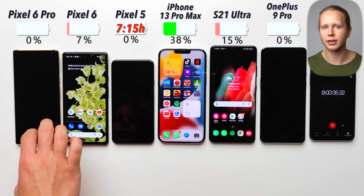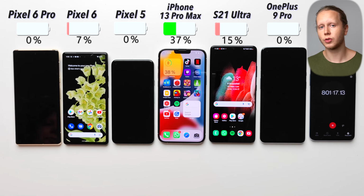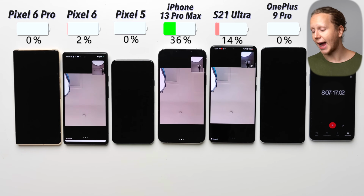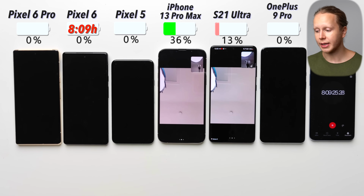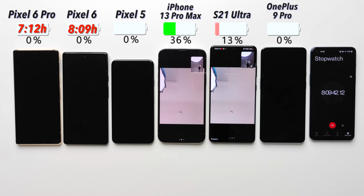And I cannot stress enough how amazing the battery life on the iPhone 13 Pro Max is, with 38% remaining. Zoom is always a very intense app, and at 8 hours and 9 minutes, the Pixel 6 died. It did last roughly an hour longer than its bigger brother, so the battery life is pretty good. Nothing incredible, but definitely respectable.